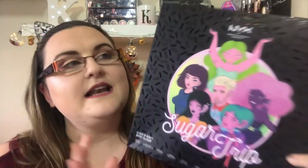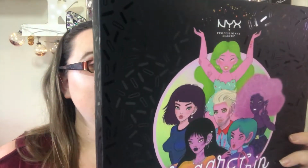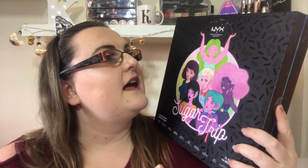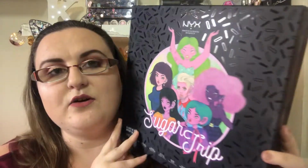This year they have lipsticks and eyeshadows and blushes and all that sort of good stuff, which I'm really excited about because I haven't actually tried any of NYX's other products except their lipsticks and a couple of their brushes. So super excited to try some of the new ones. Well, not new, but new to me anyway. I got mine from Boots and I believe it was like £35, so it was really cheap.